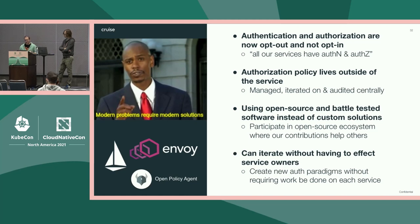And best of all, now we control both the minting part of this equation, the creation of these tokens, and also the validation, all the way through the entire channel. This means that if tomorrow some new standard comes out, and we don't want to use JWTs anymore, or we want to sign them differently, we can actually change all that without every service having to modify a bunch of code.